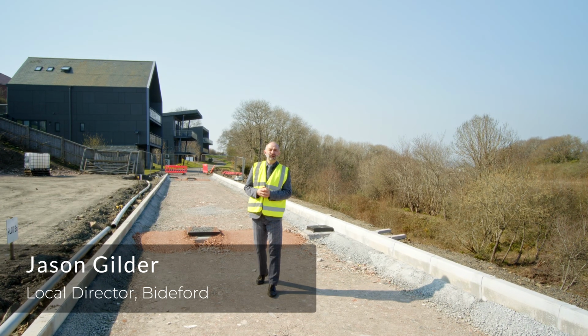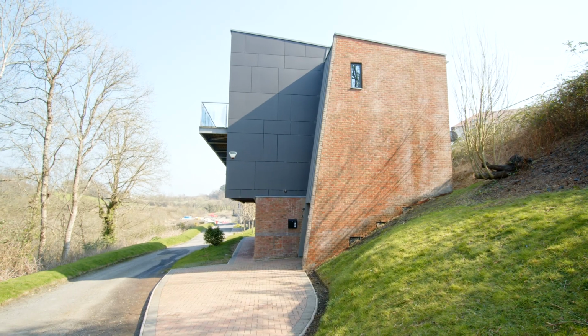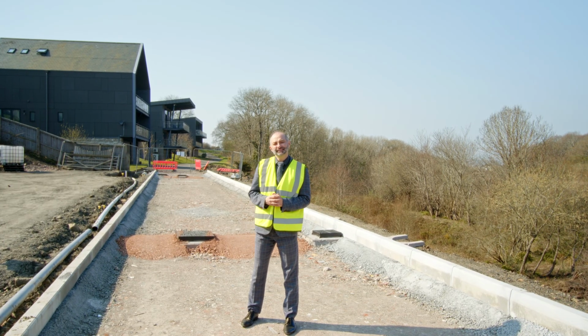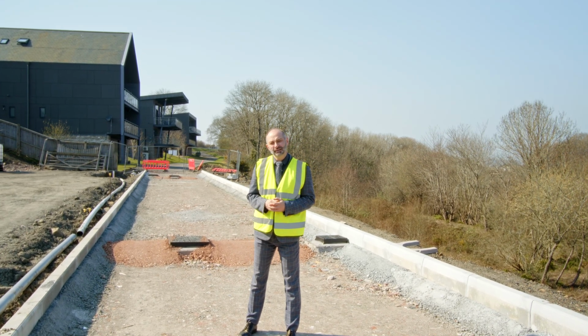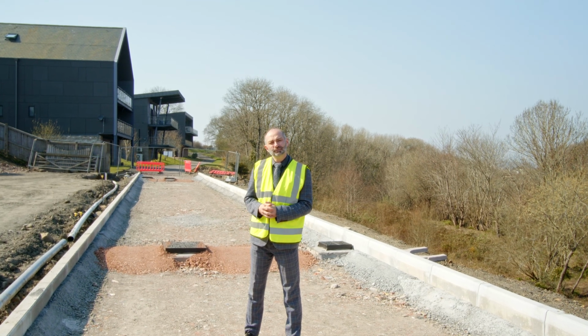Ever thought of owning your own custom build, but are afraid of the risk associated with building it on your own? Well, welcome to Cleave Wood. This is an opportunity for you to be in the hands of professionals to help you design the finished product of your home and ultimately get you moved in within 12 months.